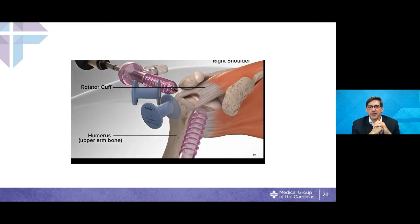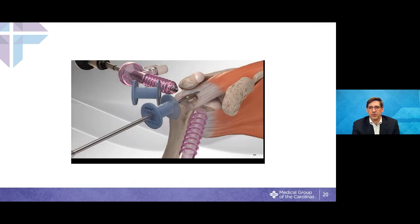A lot of times, we'll also take our camera and assess and make sure that we didn't miss anything from the x-rays or the MRI or the ultrasound, and make sure there wasn't some type of hidden injury. So that was what we would call the diagnostic portion. And so there's the camera on the back of the shoulder.